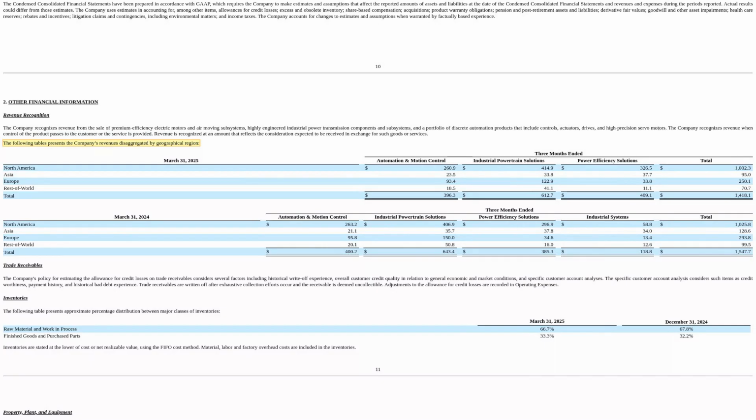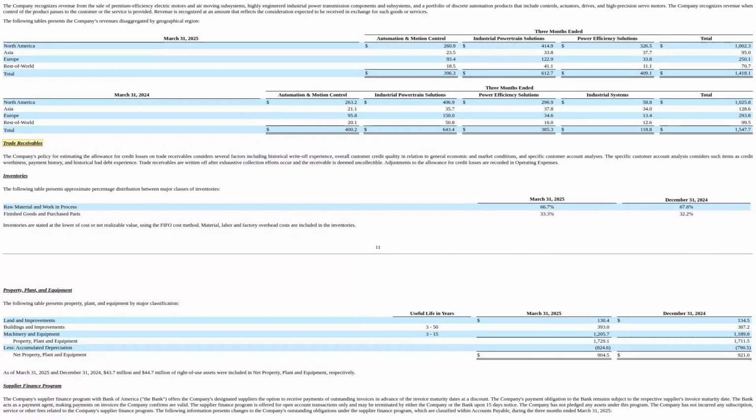This section talks about trade receivables. Trade receivables are amounts owed to a company by its customers for goods or services already provided. This describes what's included in the inventories and how they calculate the costs. It's mostly based on the FIFO, first in, first out cost method.